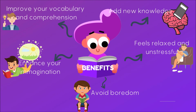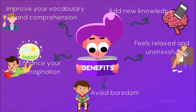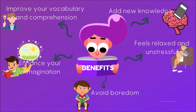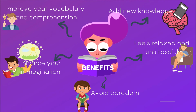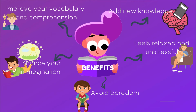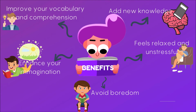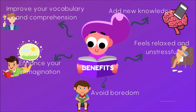Last but not least, reading improves your vocabulary and comprehension. Reading actually helps you to know more words and understand about language. For example, you take an English storybook. You will find new words and you will use your knowledge to understand about the story.